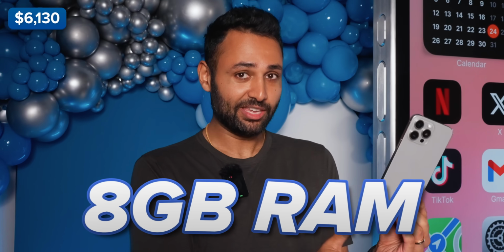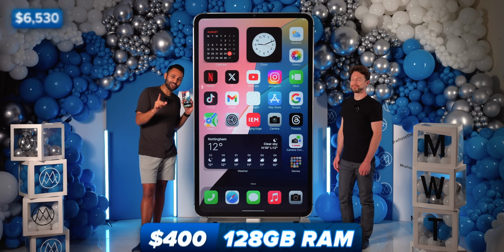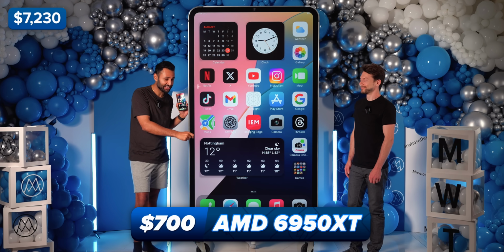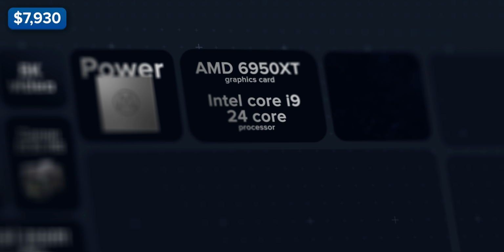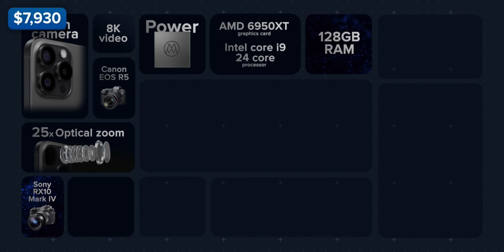Just to give you some perspective, the absolute best iPhones have 8 GB of RAM and a tiny little mobile chip. Our iPhone has 128 GB of RAM. It has the AMD 6950 XT dedicated graphics card and a 24-core Intel Core i9 processor. It's pretty insane. Making this possibly the most powerful Android device in the world. But it can do something that an iPhone just can't do.